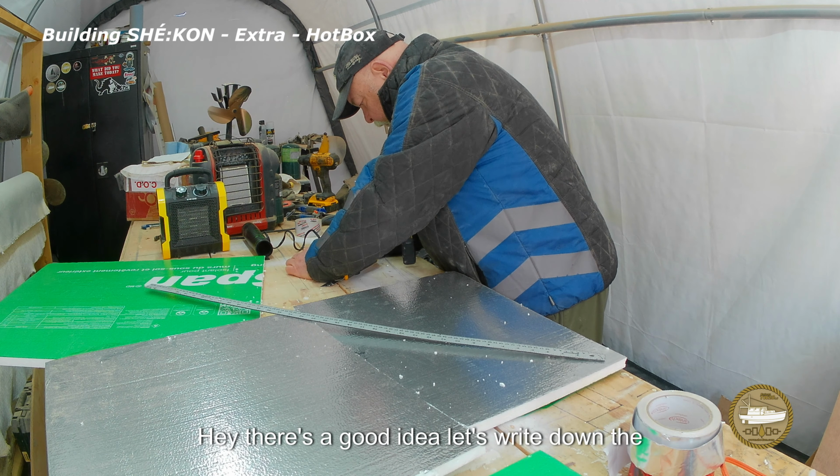This is old reliable 3M Super 77 contact cement. I tried it. In the end, it didn't really work that well. I'll try something else.